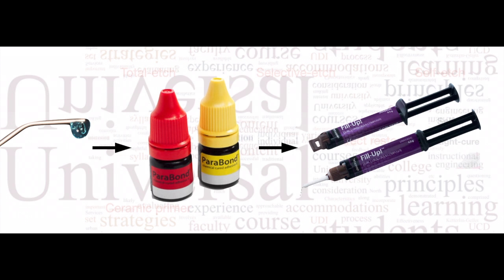Another option would be to use the chemically cured adhesive system also made by Coltene, Parabond. The only thing you need to consider is that Parabond requires a total etch technique. This is a great adhesive system with multiple clinical applications.